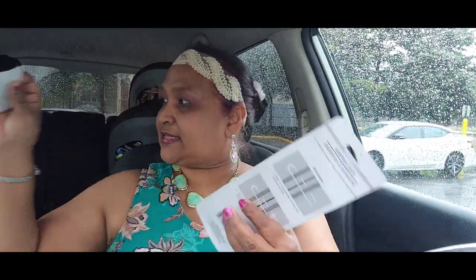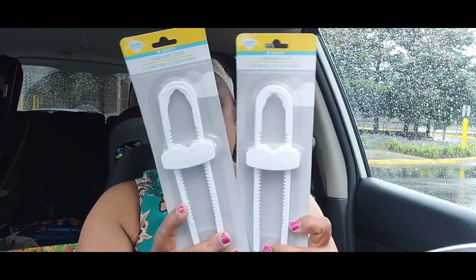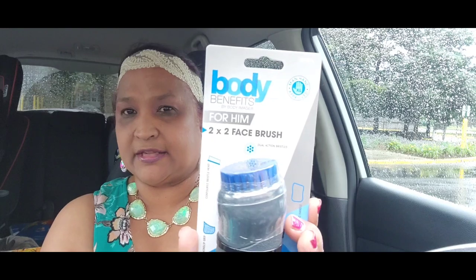Then I picked up these for safety in my home because I have my grandkids with me, and I use them to keep the kids safe from closets or whatever it could go on to actually hold for them. And then I picked up this, and this is by Body Benefits. Benefits by Body Image for Him, 2x2 face brush, dual action bristles, contoured bristle head, non-slip grip. This is very well made and it's a brand. So I got that.